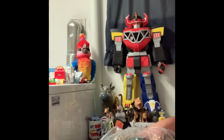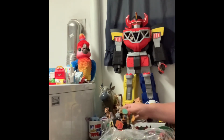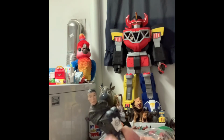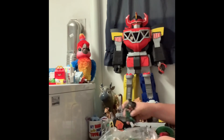Lots of flags, lots of little action figures. There is whatever the heck that is. There's a guy who's kind of tied up. Interesting. Not sure what that is. Let's see if there's any markings on him. Oh no.